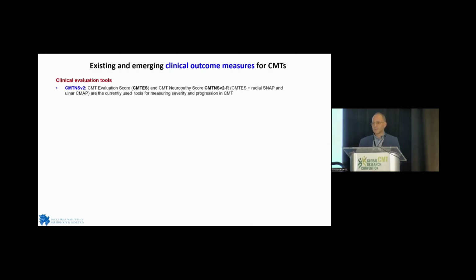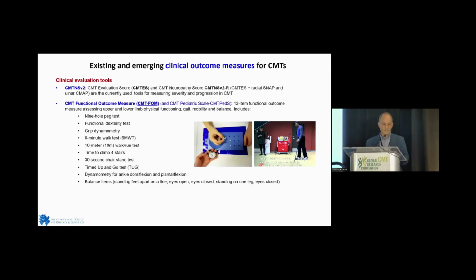So let's focus first on the clinical outcome measures. I already talked about the traditional ones, the neuropathy score and the examination score. They are very useful, but they're not sensitive enough. So what is being developed now is the CMT functional outcome measure. It's called CMT-FOAM. This is actually something that is being developed for adult patients. It was initially developed for infants and children. So there is a CMT infant scale and CMT PEDS, and now we have CMT-FOAM.